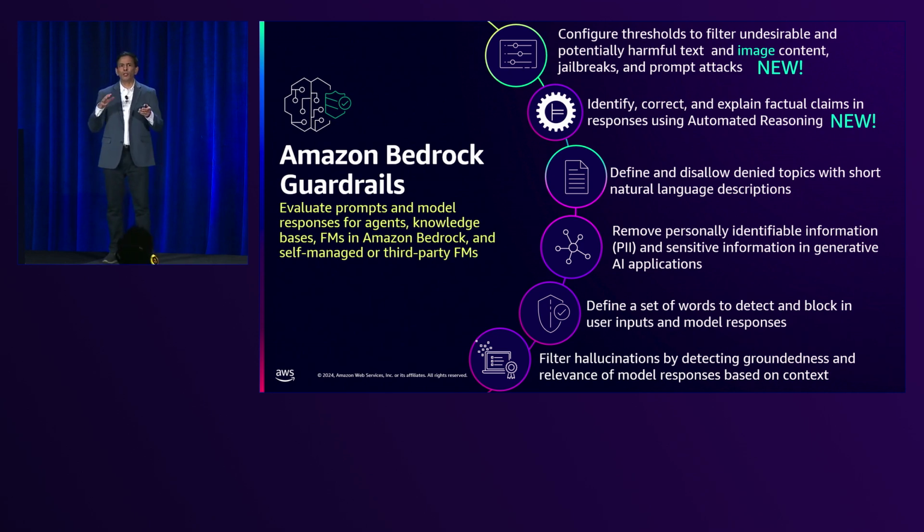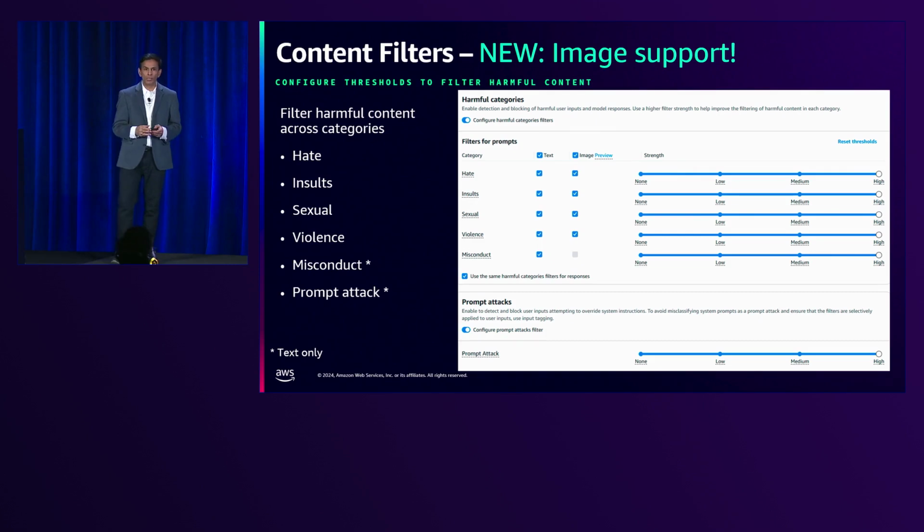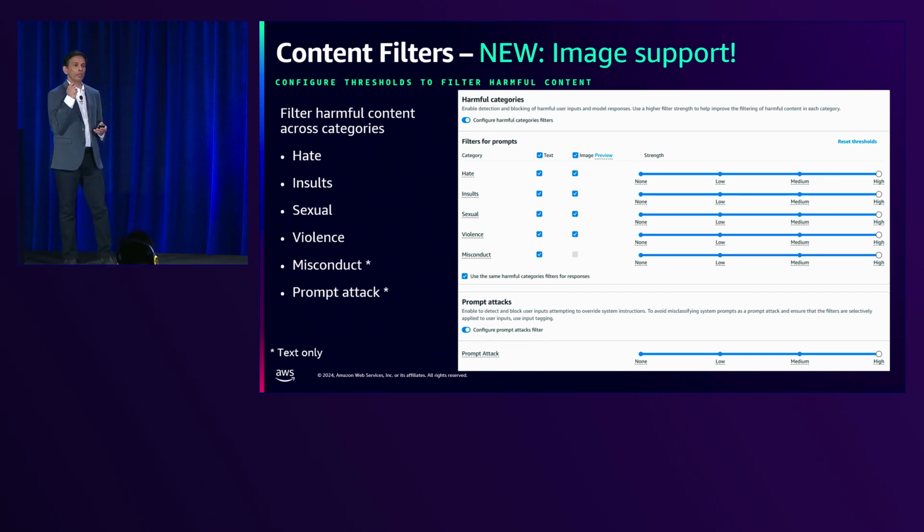Now that I've given you a high-level overview of Guardrails, let's look at each of them and how you can actually use them. The first Guardrail I want to talk about is something called a content filter. With content filter, it detects and filters out harmful content across many of the categories that I've listed on the slide. It's as simple as setting a threshold. The higher the threshold, the more restrictive it becomes. You can choose different thresholds for different categories depending on what kind of content you're expecting in your application. You can do that both for text and for images starting today.